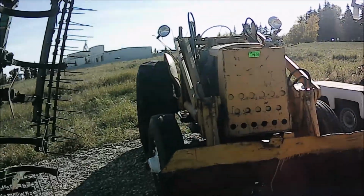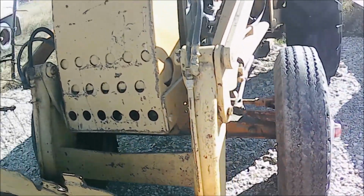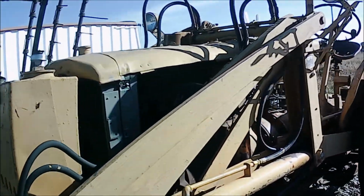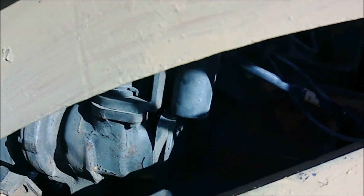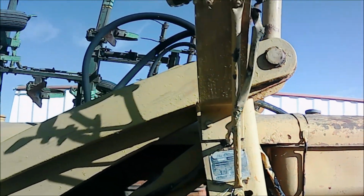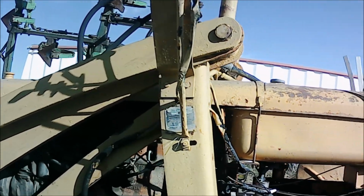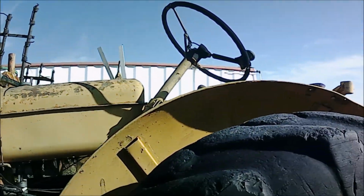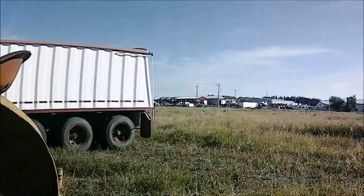Unique tractor right here. This is a construction tractor. Looks like it's got a Case engine in it. Looks almost like the Case or Minneapolis. What is it? It's a Minneapolis engine in it, so it's the Minneapolis tractor is what it is. This looks like an industrial tractor though. Definitely an industrial tractor by the tires that are on it.